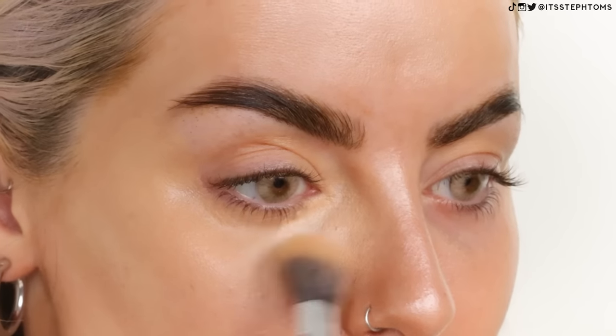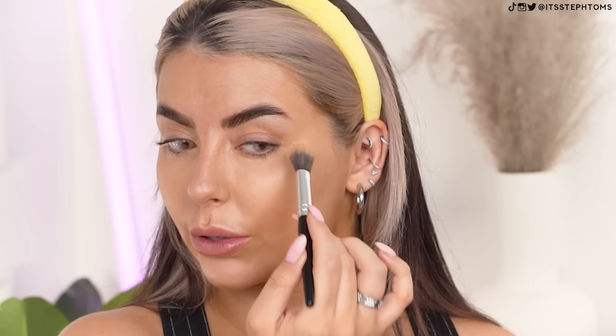I say that, I am going in with more because I always do. I feel like I just always want a little bit more coverage right on my inner corner here. And then I'll show you guys in the macro how it kind of blends out. I'm actually really happy with that. I feel like that looks pretty damn good so far. Slightly dying inside, but you can't really tell. I am very curious about this under eye primer though, because I do feel like my under eyes actually do look quite hydrated and pretty smooth.